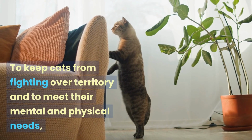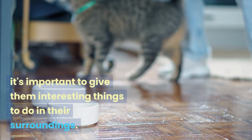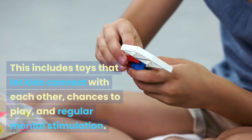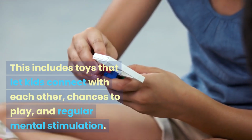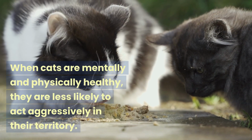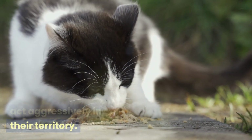Improving the environment. To keep cats from fighting over territory and to meet their mental and physical needs, it's important to give them interesting things to do in their surroundings. This includes toys that let them interact, chances to play, and regular mental stimulation. When cats are mentally and physically healthy, they are less likely to act aggressively in their territory.